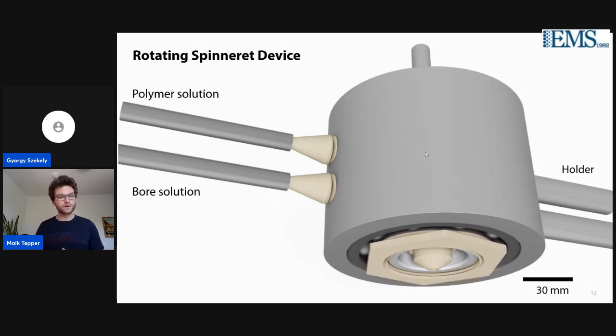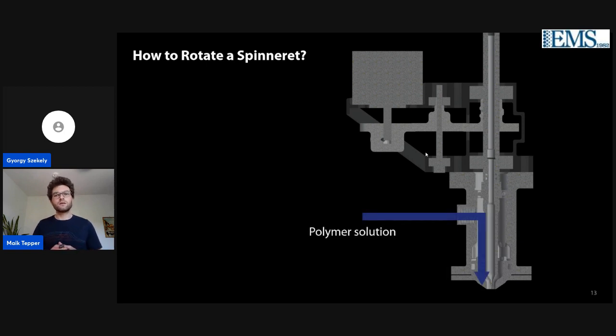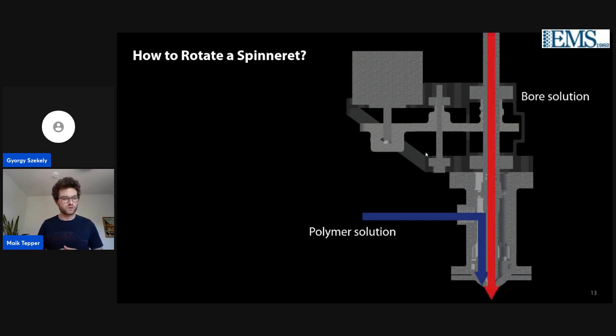And this was the early beginning that worked very well. But we also saw some constraints in the production of the fiber. So we also went a step back to really think what are the base conditions that we need to fulfill in order to have rotation in the spinneret. So we went back to this gray model here, and there we thought, well, of course, we need to introduce the polymer solution for introducing the membrane material. We also need to introduce a bore solution to keep open the fiber.